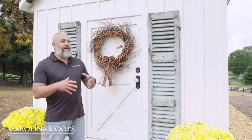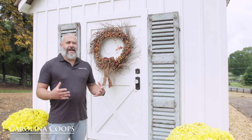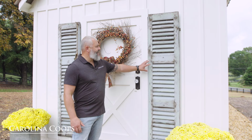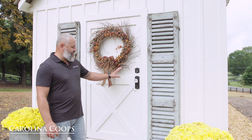Okay, so when the customer first contacted us, they definitely already knew what they wanted. That was the Craftsman style. And then there were lots of pictures, lots of measurements of things they actually already had in their possession, like these shutters, for example. They already had these. They said they knew they wanted them on the chicken coop.